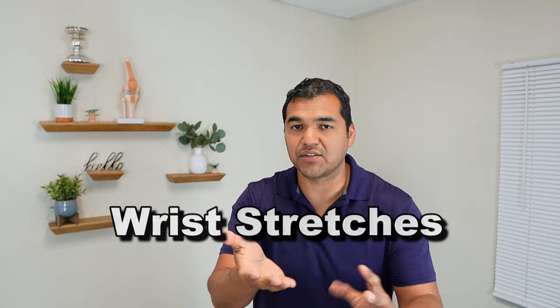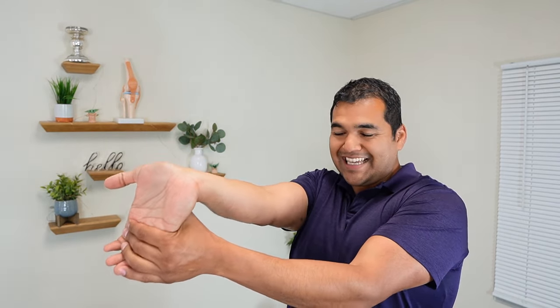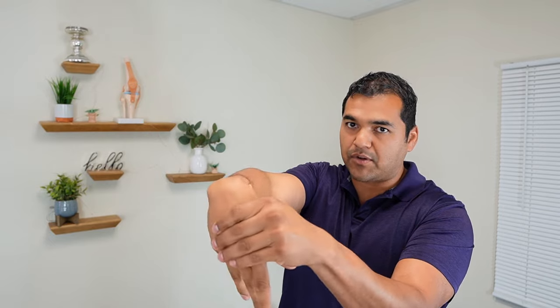I see patients doing this all the time, where they take their hand like this and they extend their elbow and stretch out their wrist in this position to get this area to stretch. Or they'll do the opposite direction, where they'll push their hand downwards like this, also with the elbow extended, to get this part of the arm to stretch.